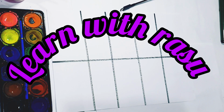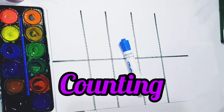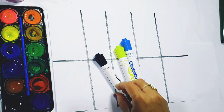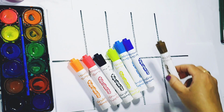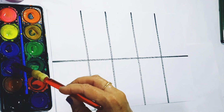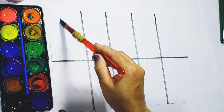So today we are going to learn 1, 2, 3 countings. Light blue color, yellow color, black color, pink color, orange color, dark blue color, brown color, red color. Let's start. Blue color, blue color.